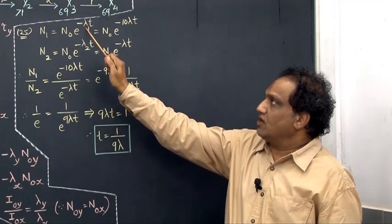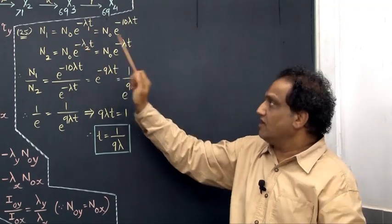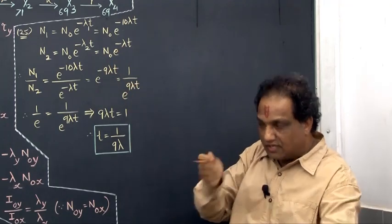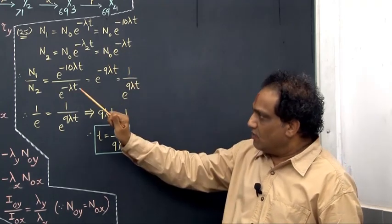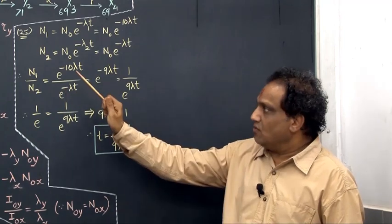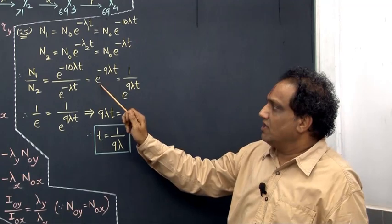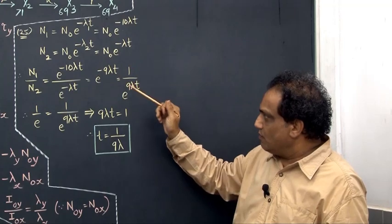Okay. Now radioactive constant for first element they have given as 10 lambda, and radioactive constant for second element they have given only lambda. Take the ratio now. N1 upon N2 will be equal to this upon this, N0 will cancel. e raised to minus 10 lambda t divided by e raised to minus lambda t. Okay, and now take this up. When you take it up, this power instead of minus it will become plus. Now e raised to minus 10 lambda t plus lambda t, how much is it? Minus 9 lambda t. That's what I have written here, e raised to minus 9 lambda t. But just bring it down, then 1 upon e raised to plus 9 lambda t.